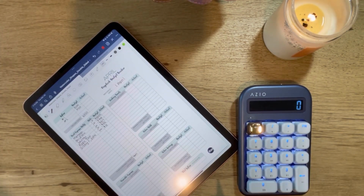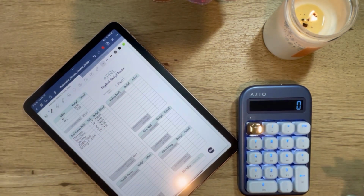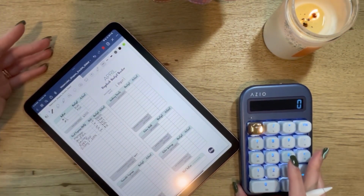And then I also, wow, my light just turned off. It did that on my last video too. I'm just going to plug it in real quick. Sorry about that, guys. Plug that in. There we go. Okay.